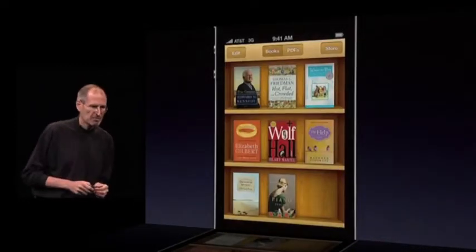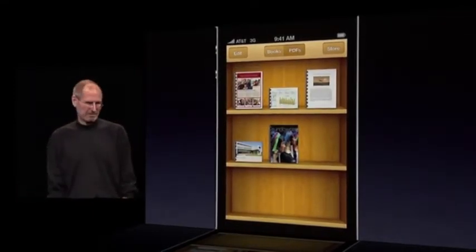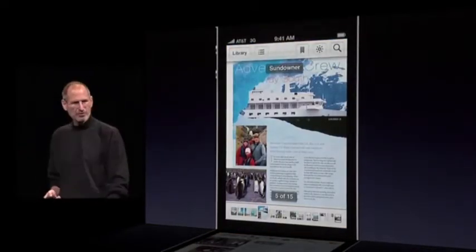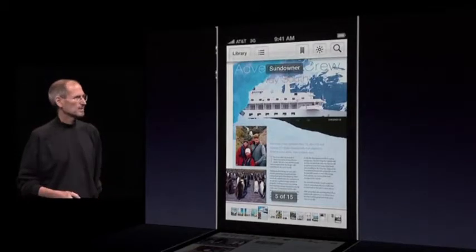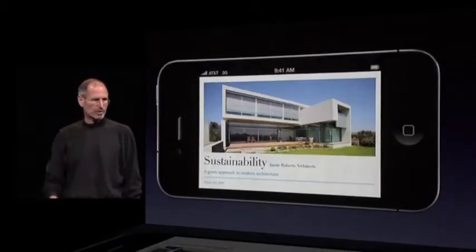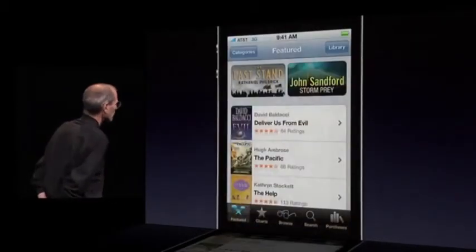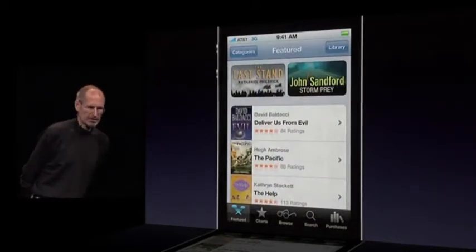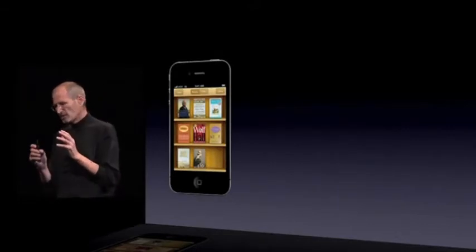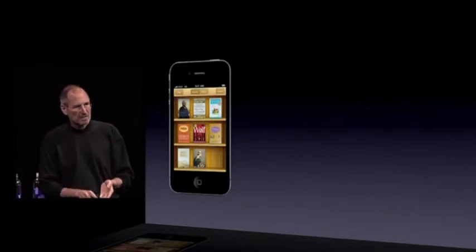Same bookshelf to keep your books, the same PDF reading right on your iPhone. So you can get a PDF in a mail message, tap on it, it goes right to iBooks, to the PDF shelf, and you can store it and flick through it whenever you like. So we're really excited about this. And, of course, the iBook Store right on your iPhone. Now, we've got iBooks now. We'll have it on the iPad, the iPhone, and the iPod Touch.